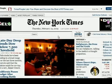What we're going to do here is show you a live pick and exactly what you're going to get when you start trading alongside me using my formula for picking winning penny stocks. So we're going to start with the New York Times webpage. The reason I chose this primarily is just because this is the first web page I found with a date right on the top here.